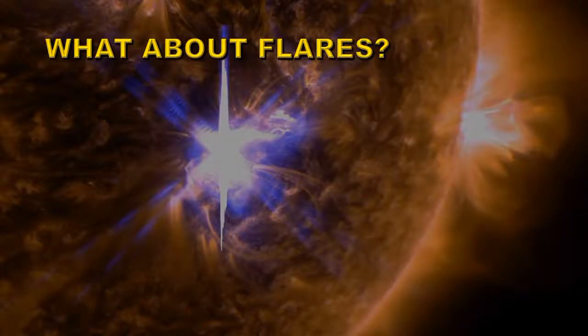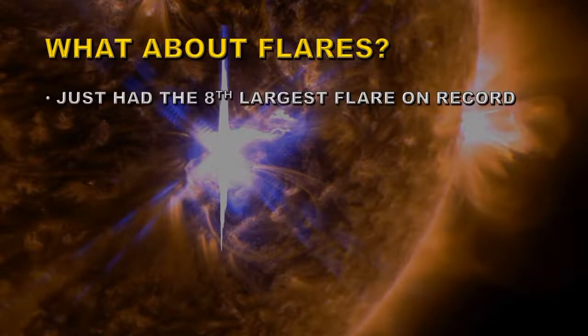Are there factors that can enhance the total solar irradiance? Look, for example, what about flares? Flares are large explosions on the sun, and we just had the 8th largest flare on record just a few days ago. So did that affect the total solar irradiance?